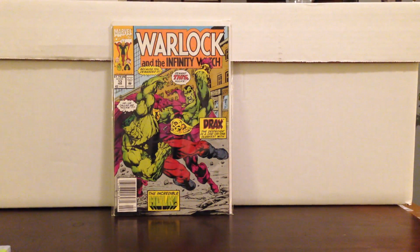Warlock 13. There have been a lot of spoilers out there, spoiler alert, in regards to the end of the Avengers, so don't listen if you want to know. But there was some original chatter that Hulk would be sent up into space at the end of the next Avengers movie. And you can see on the cover here it's got Hulk and Drax. Great cover of them fighting. I believe this might be the first time that they fight. Not positive, but just throwing it out there. If Hulk's going up into space, he might meet somebody else who's up there.